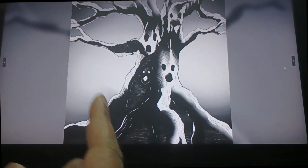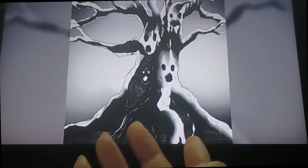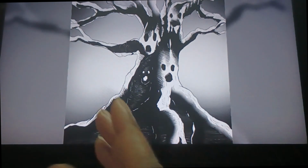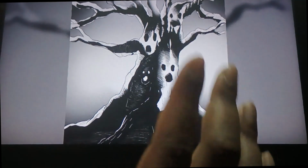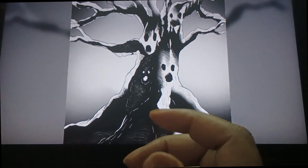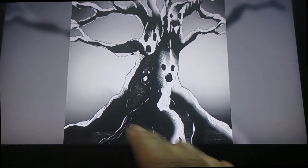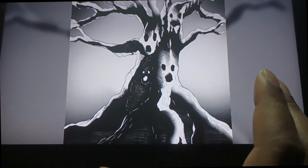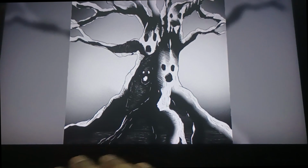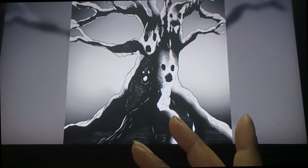Now, the next day can't be said the same. Plant, and it's technically a tree. The idea behind this one was a curse. I think of a zombie-like curse. But what if it affects other things? Basically, instead of just people, what if it affects plants and animals? And that was the idea behind it.